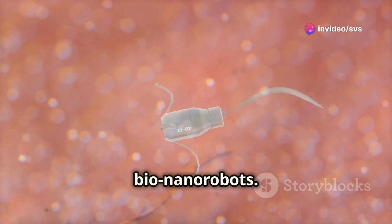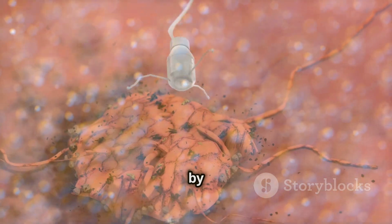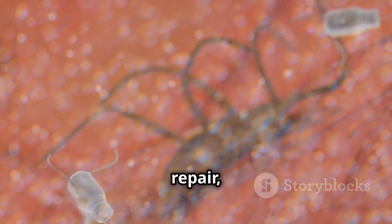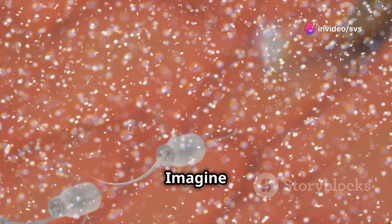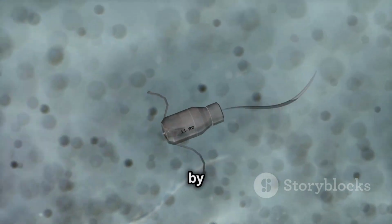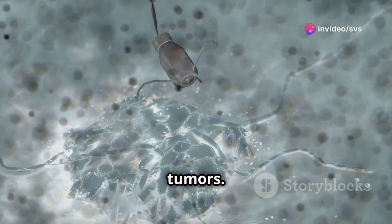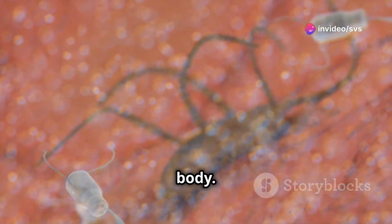Next, meet Nano Robots. These nanoscale machines, inspired by biological systems, can perform tasks like drug delivery, tissue repair, or even eliminating cancer cells. Imagine a tiny robot delivering drugs directly to target cells, minimizing side effects. Or nanobots guided by magnetic or biochemical cues to precisely target tumors. They can also be engineered to detect and destroy harmful bacteria in the body.